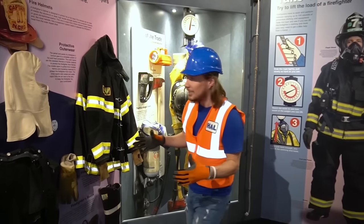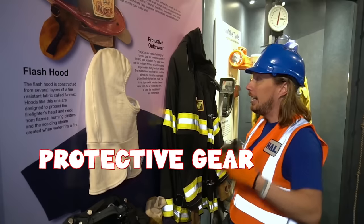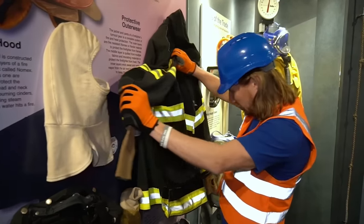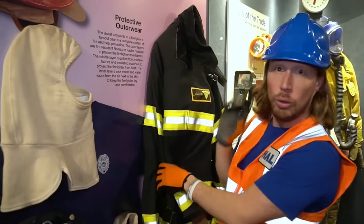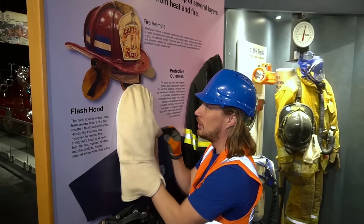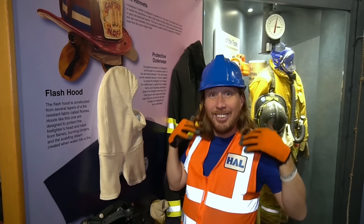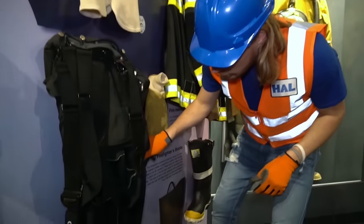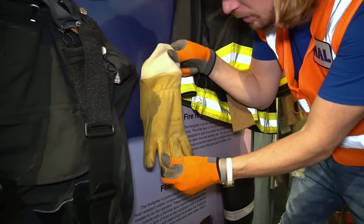Look at this. This is a firefighter's protective gear. It's their outerwear that helps protect them from the fire. Okay, we've got our jacket. That's really, really cool. It's kind of heavy though. And then we got our flash hood. Check that out. It's like a mask almost. It goes on our head up underneath our helmet to protect our head and our neck from all of the heat and the fire. We've got our pants. Look at those, they're cool. And of course we gotta have our gloves to protect our hands from the fire too.